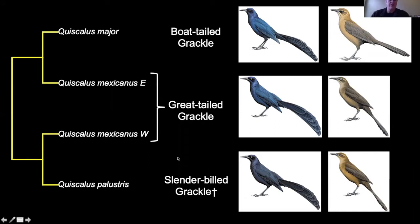As far as we know now, the eastern and western clades of great-tailed grackles freely interbreed with one another in the southwest of North America. We don't know for sure whether the slender-billed and great-tailed grackles ever interbred, but it seems at least possible, given that even great-tailed and common grackles have interbred occasionally in the past.